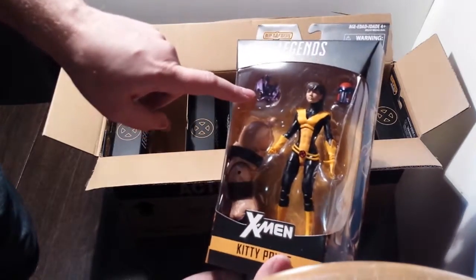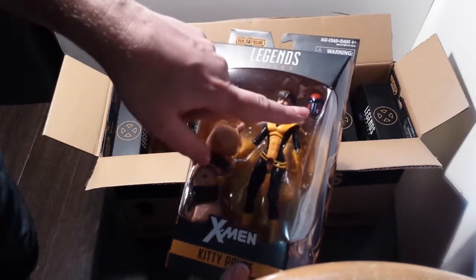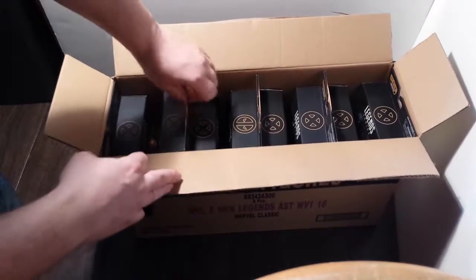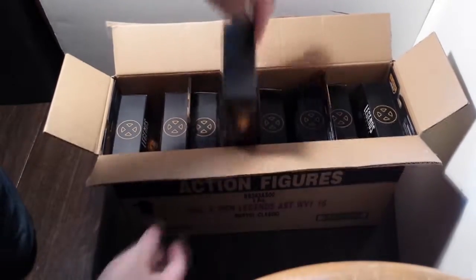Nice that she comes with Lockheed, which should curl around her neck, I think. This is not a Magneto head. I think this is for the previous wave's Build-A-Figure of Onslaught. Alternate head, so, pretty cool. She's in a classic uniform, which I understand she never actually wore in the comics. I don't know where that comes from, but Havok, not bad. He'll just sort of sit on my shelf until Cyclops comes out in the next wave.